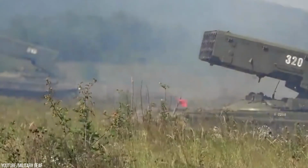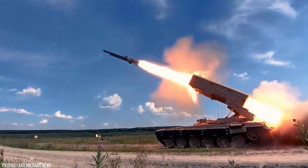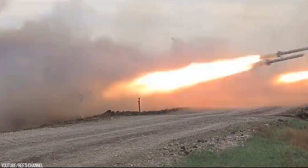It takes about 0.5 seconds for this flamethrower to launch a single rocket or a pair of rockets. It comes with a modern fire control system in which the firing procedure is carried out from the vehicle's safety, hence the crew isn't exposed to enemy fire.